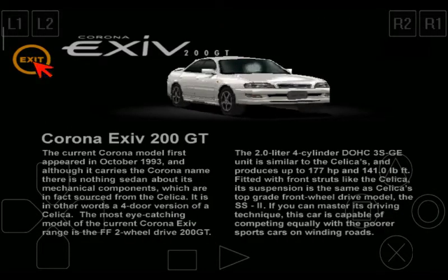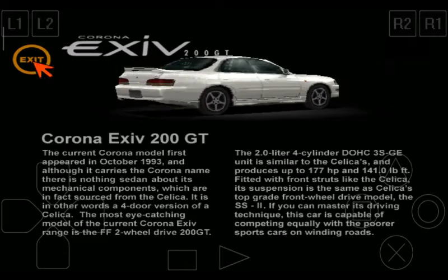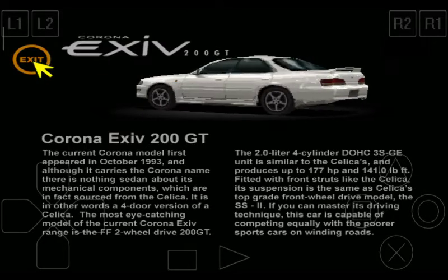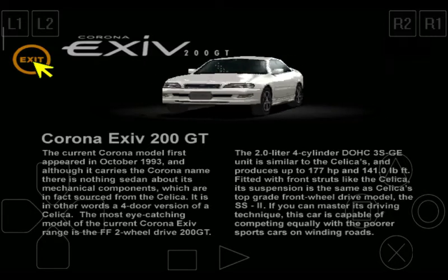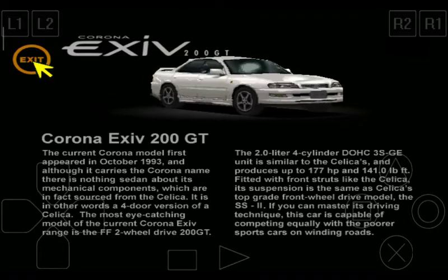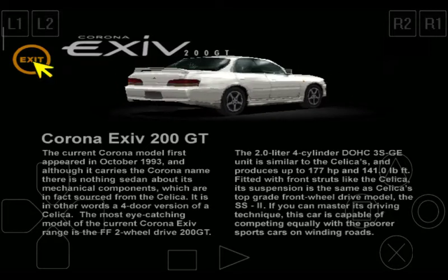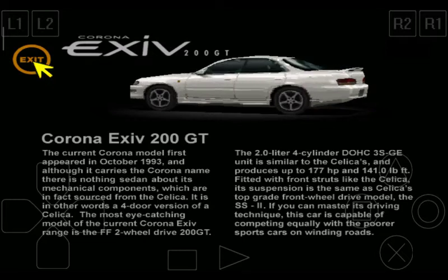Corona XEV 200 GT. The current Corona model first appeared in October 1993, and although it carries the Corona name, there is nothing said about its mechanical components, which are in fact sourced from the Celica. It is, in other words, a four-door version of a Celica. The most eye-catching model of the current Corona XEV range is the FF two-wheel drive 200 GT.